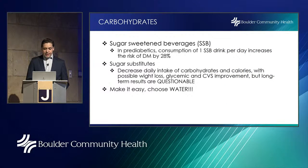Something very important that I tell my patients is that the easiest way to start cutting down on carbs is to cut down empty calories, and that's basically sugar-sweetened beverages. By drinking real sugar drinks, just one per day, your risk of diabetes increases around 30%. So this is one of those easy changes that we can suggest to patients: if they are into soda or some juices that have added sugar, really try to think about going to the zero or the diet version. There's been a lot of controversy about sugar substitutes, but what we know is that they help to cut down on the carbs and calories.